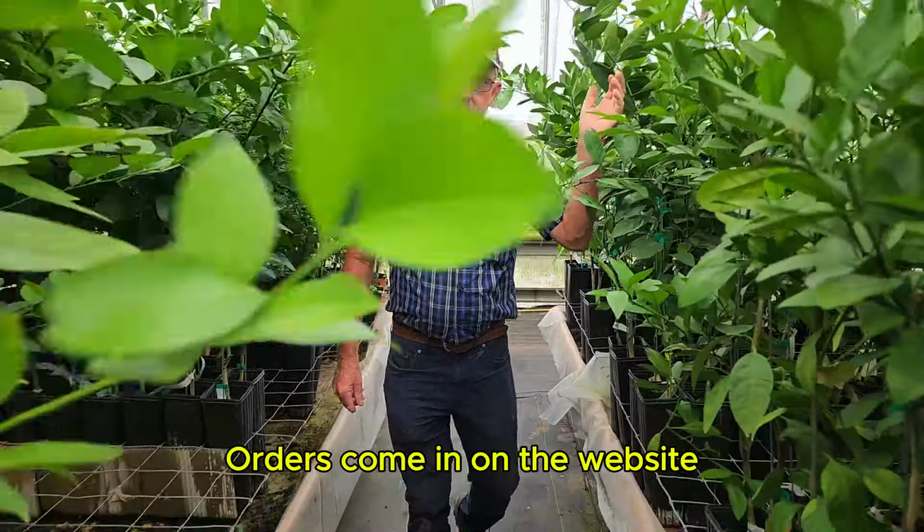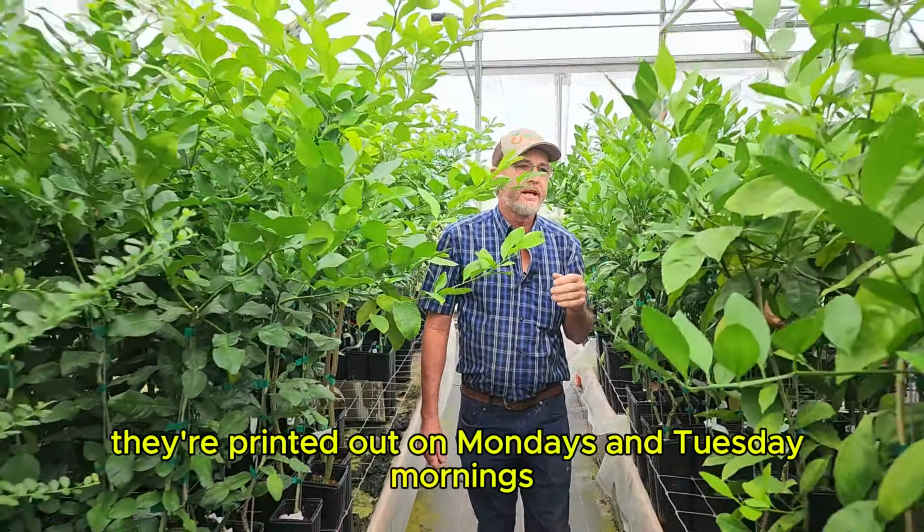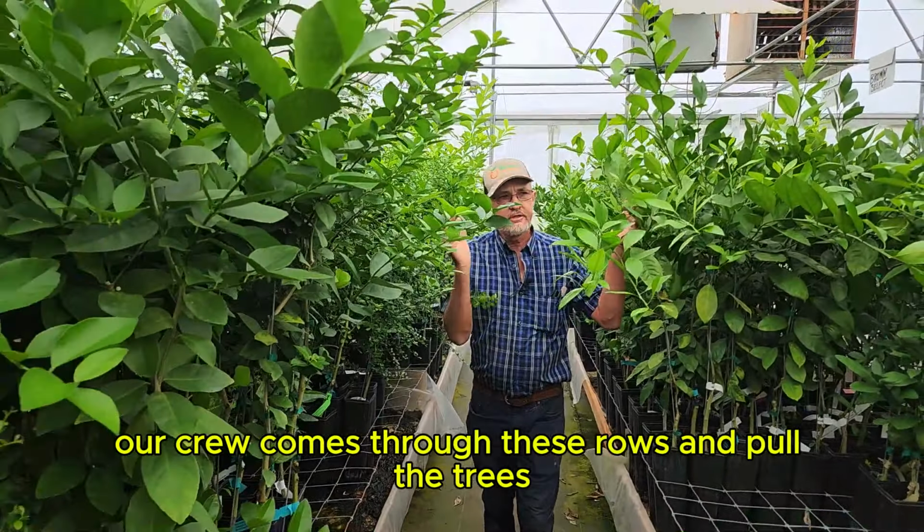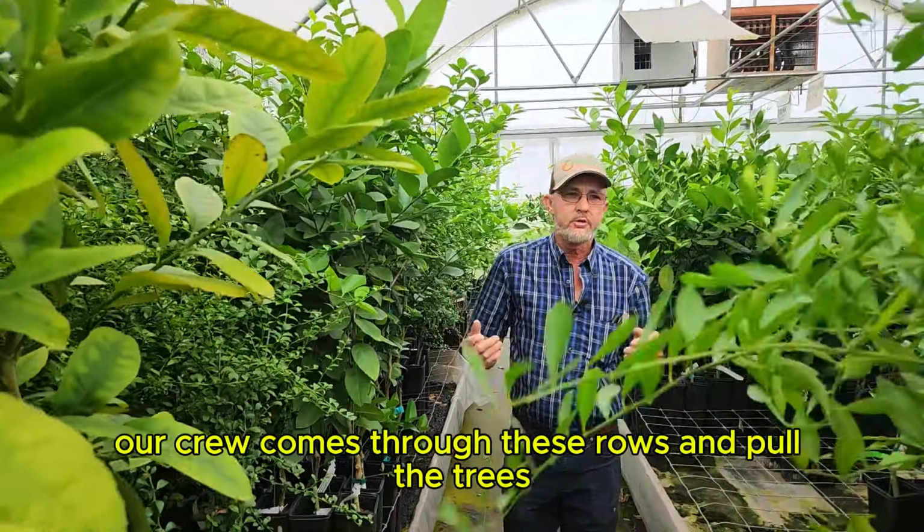Orders come in on the website. They're printed out on Mondays and Tuesday mornings. Our crew comes through these rows and pulls the trees.